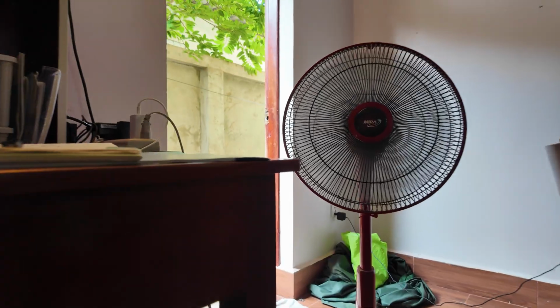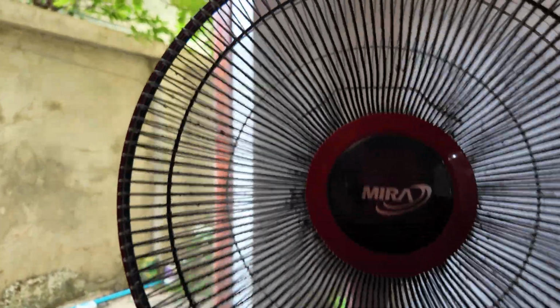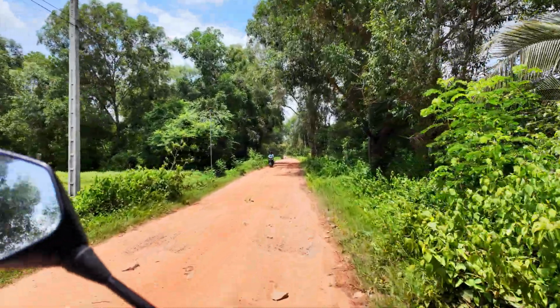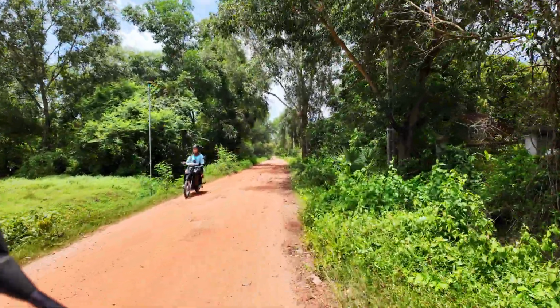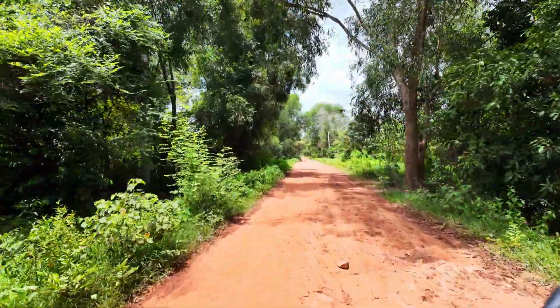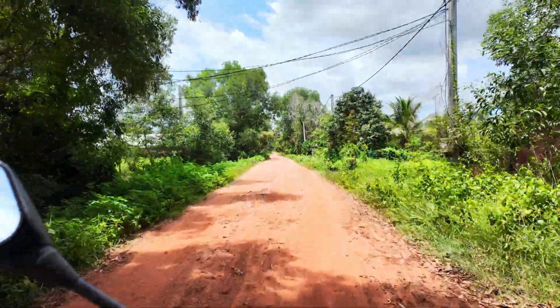I have a 24-inch floor fan I picked up for about $35. I used to have it on an extension cord, so I can just move it from one room to the next. And that helps a lot. If you've got the breeze on you from a fan or from the wind or whatever, that helps a lot.